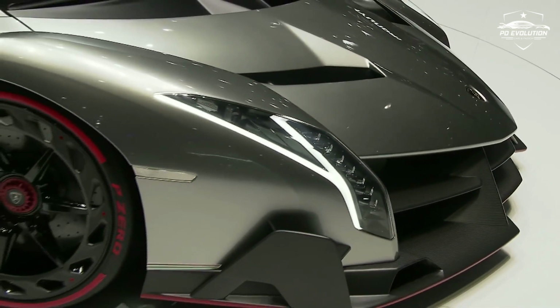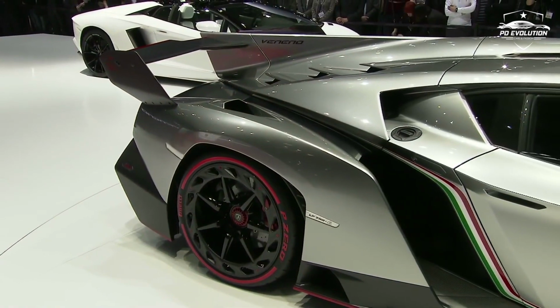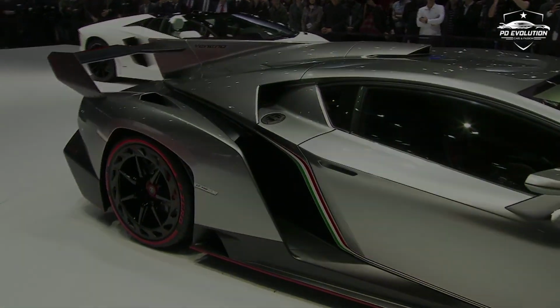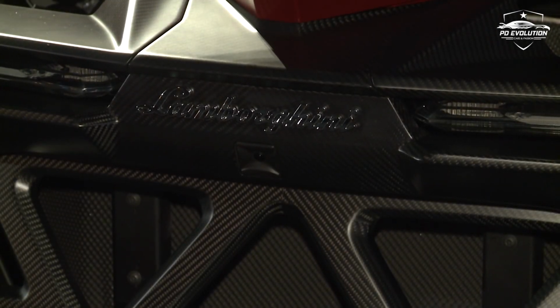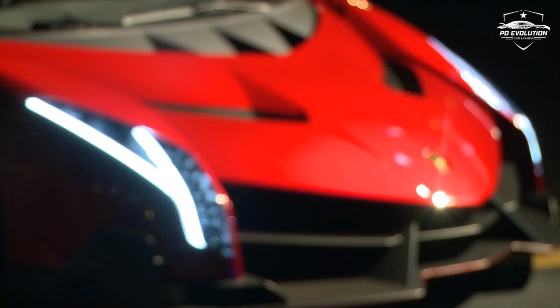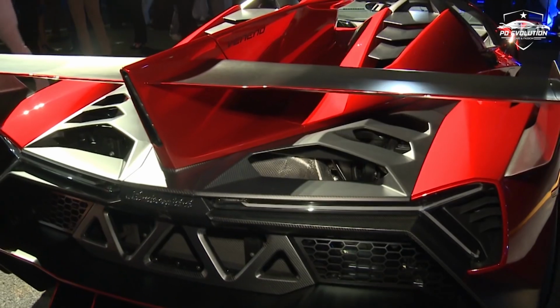The vehicle has a top speed of 221 miles per hour and has a 0 to 60 mile per hour acceleration time of 2.8 seconds. When introduced, it had a price of $4 million, making it one of the most expensive production cars in the world. Lamborghini built just 5 examples of the Veneno Coupe and 9 roadsters.